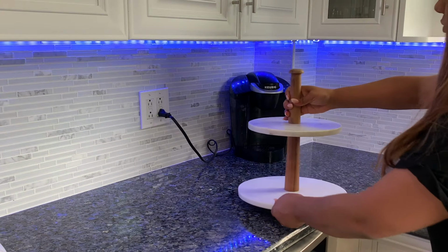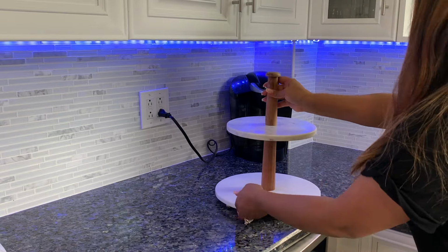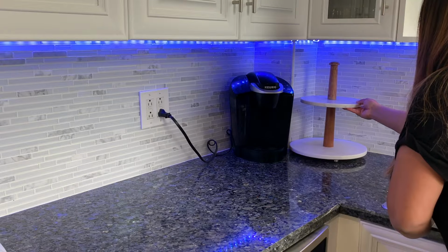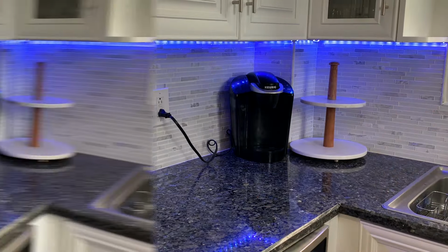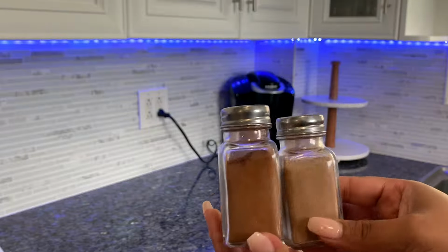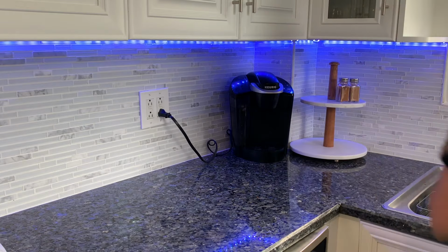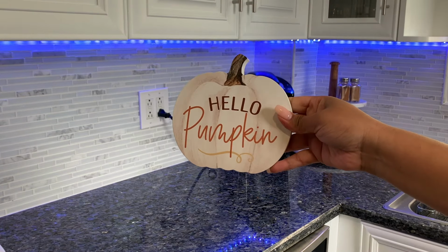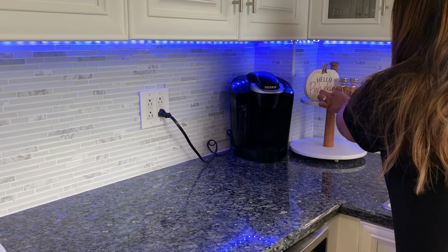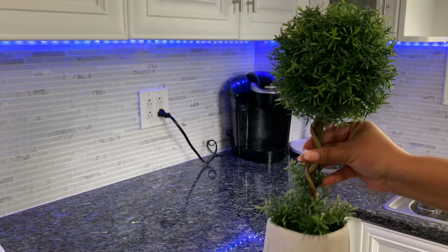The first piece of decor that I wanted to add is this cute stand that I got at HomeGoods for $24.99. It's marble and then it has that wood stick in the middle, which I like better than the metal ones because the metal ones get rusty. I had a metal one and it got really ugly right away. Then I'm adding these really cute bottles that I got at the dollar store, and then I just put cinnamon and pumpkin spice in there. I also got these cute little Hello Pumpkin signs at HomeGoods for $3.99, and I decided to just pop it in there as well. I'm adding some greenery by adding a little plant.